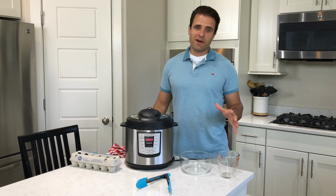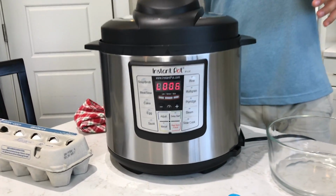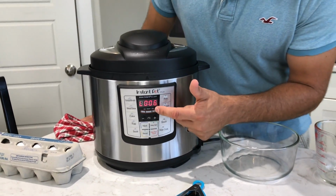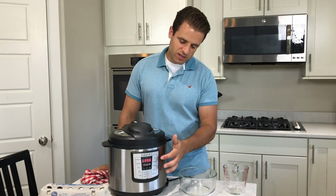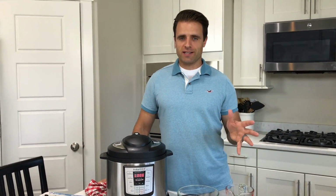Alright, so our eggs have been in there for 5 minutes, and now you'll see that after the 5 minutes, we did what we would call a natural release. So that simply means that this timer starts counting up after it's done, and so we haven't done anything to it for 5 minutes. That's what the natural release means on an Instant Pot.